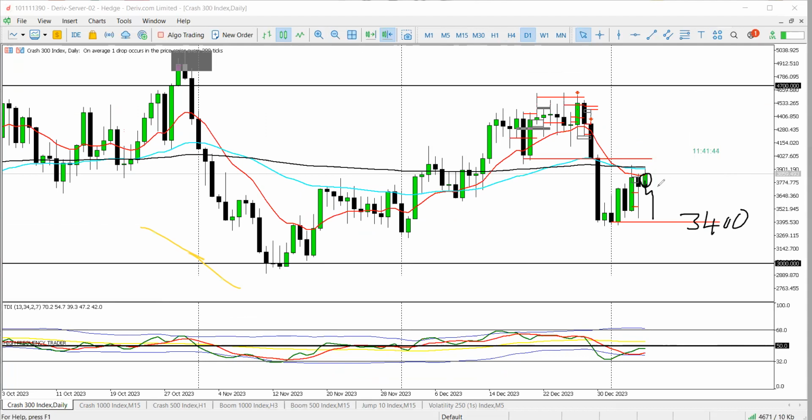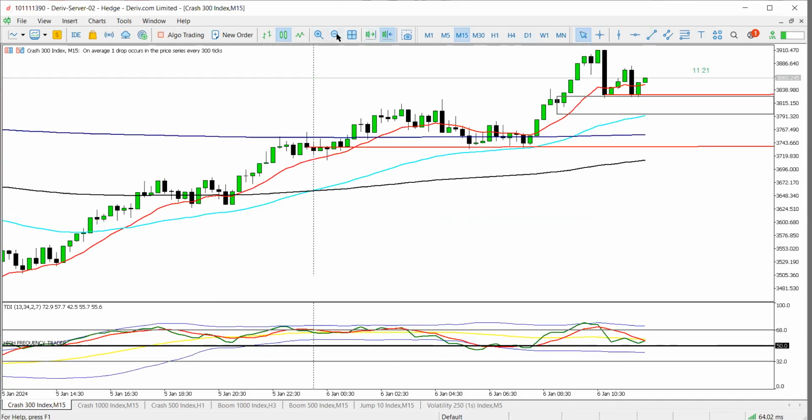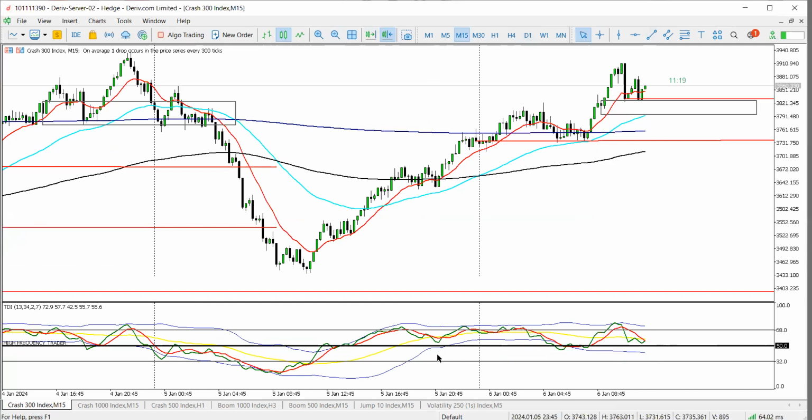But again, we still have to see how the daily candle goes. If the daily candle gets black here or gets red, depending on your colors, that will also be a sign to sell. So let's also mark that area quickly there. Okay, right there. Oh, so that's around today's lows.